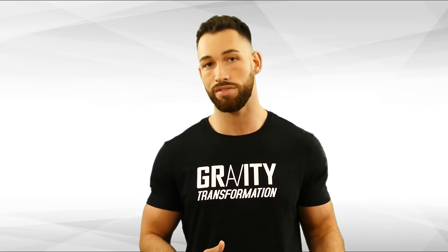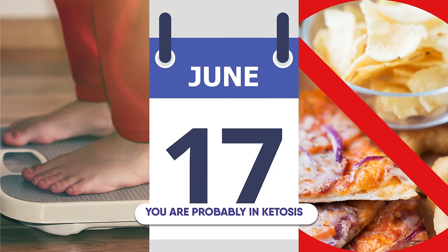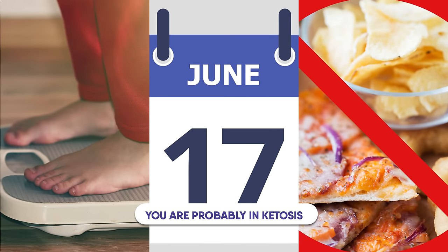Really, you don't have to do any of these tests, especially if your goal is to use the ketogenic diet for weight loss. If you see the pounds coming off the scale, it's been over a week, and you're eating less than 5% carbohydrates on a daily basis, you're probably in ketosis.